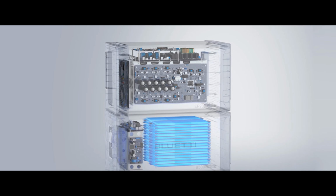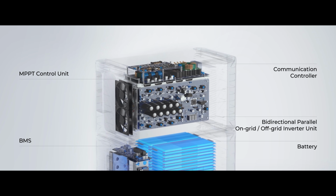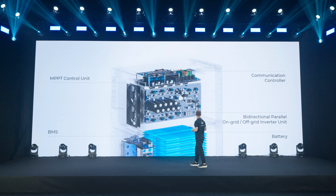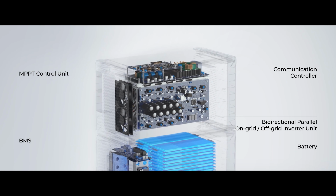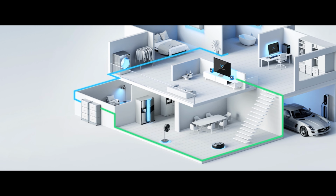business, for your community. The EP900 system features best-in-class lithium iron phosphate batteries, an advanced MPPT controller unit, a battery management system, a bidirectional parallel on-grid, off-grid inverter unit, and a communication controller. These components work all together to give you a powerful energy source.